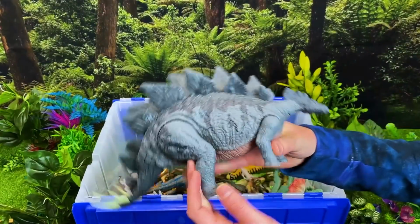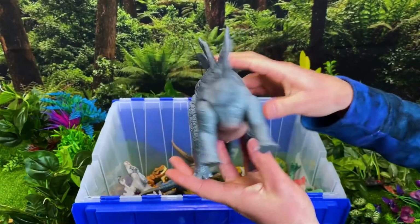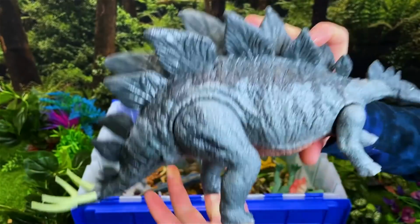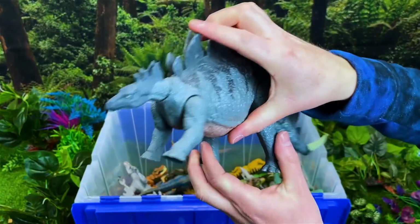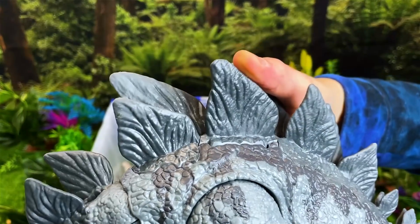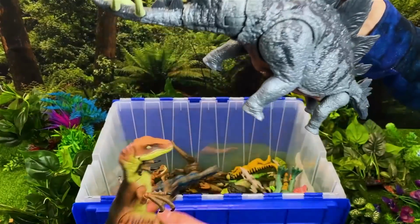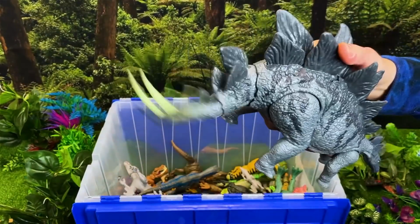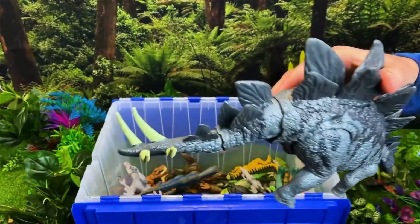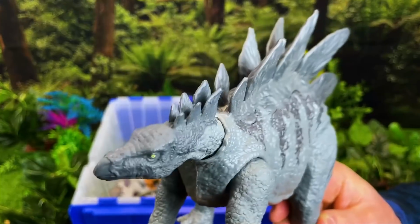All right, another Stegosaurus. This one is not green and brown like the last one that we unboxed. This one is kind of a gray color, but I think it has the same action button as the other Stegosaurus that we unboxed too. Let's see if we can find that button. All right, here it is. So you press down this, and the tail flips back and forth. Let's see what this could do to another dinosaur. Look at that swinging action right there. And here comes another dinosaur. Wham! Oh, that was such a big hit. Don't mess with the Stegosaurus.